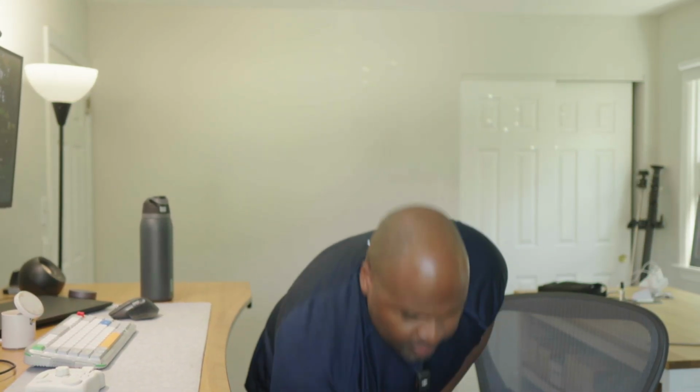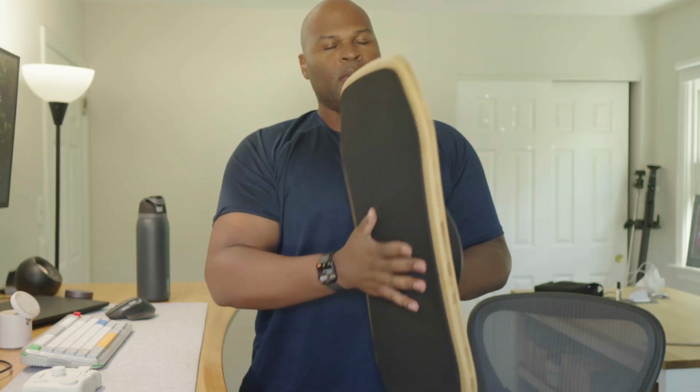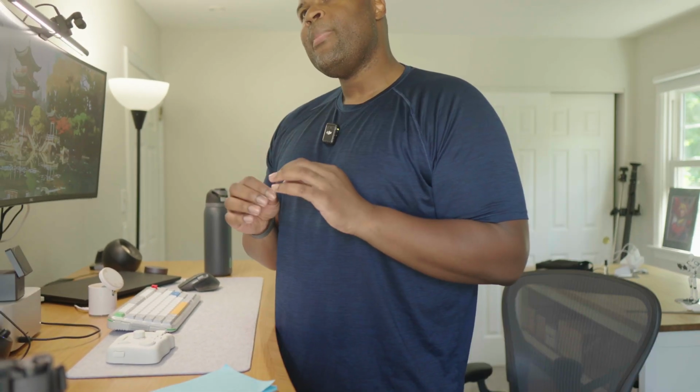I like a wobble board. It mimics the natural side-to-side motion of walking. And I found with this, I can stand twice as long than any single desk mat. There are some that move in circles. There are some that only move side to side. I just think it's a great accessory to help you stand, but also move.